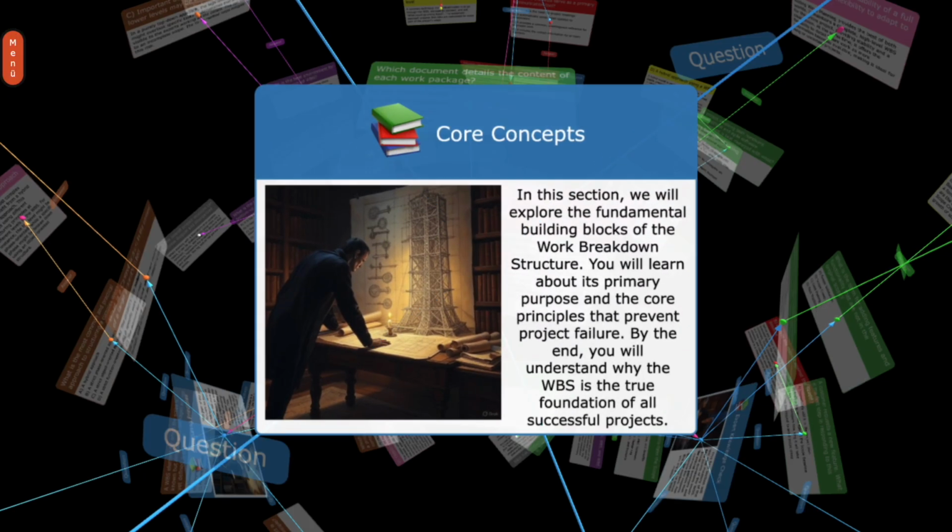Core concepts. In this section, we will explore the fundamental building blocks of the work breakdown structure. You will learn about its primary purpose and the core principles that prevent project failure. By the end, you will understand why the WBS is the true foundation of all successful projects.